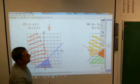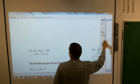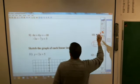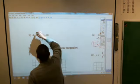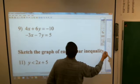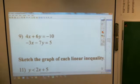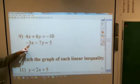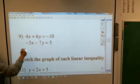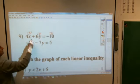Brianna, number 9. Lucky number 9, children. You got it on this page? There it is. Solving by what method here, Brianna? Substitution, I'm guessing. No, elimination. The toughest part is finding what would be your common thing that you could multiply by, or what number you need to get. Yeah, and this is the opposite, so it's good. So the top is going to have to be multiplied by all 3's, and the bottom by all 4's.